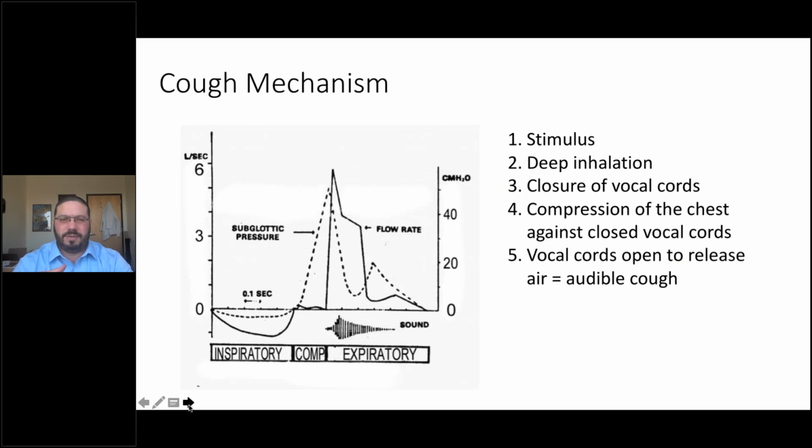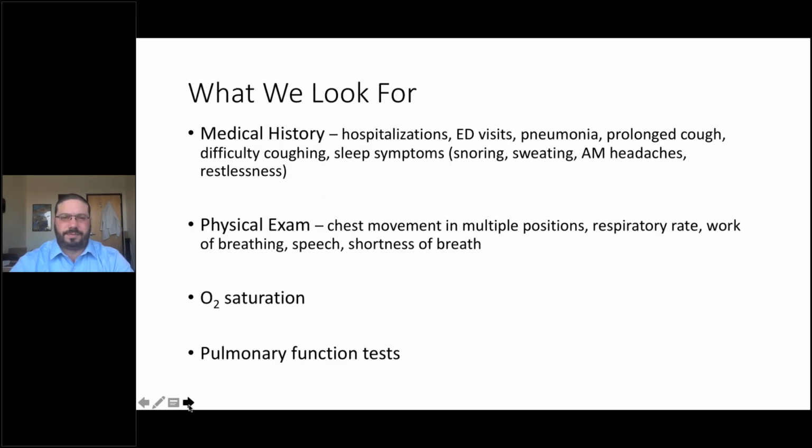So normal cough involves several different steps. Of course, you have to have a stimulus, a reason to cough. And then the next step is you take a big inhalation, then your vocal cords close, so you trap air in the chest, but your expiration muscles have to squeeze to develop a lot of pressure in the chest. And then finally you release those vocal cords and allow that pressurized air to come out. So if you have a problem in any one of those steps, you may have an impaired cough function.